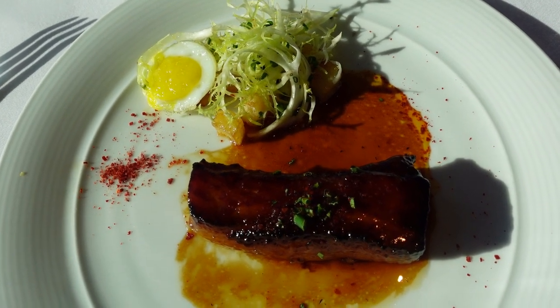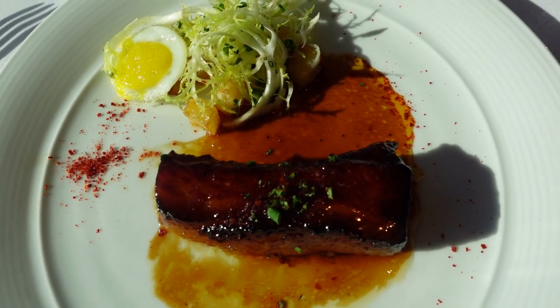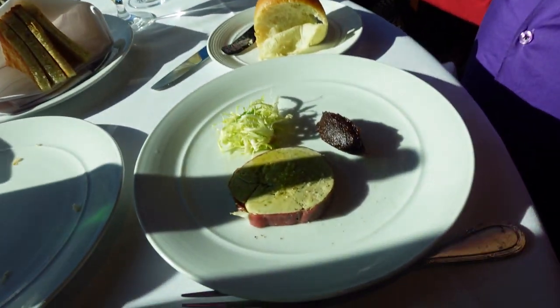For my appetizer, I ordered the slow-braised smoked pork belly Lyonnaise style. This was very tender and moist. The glaze was on the sweet side, and it was cooked to perfection.